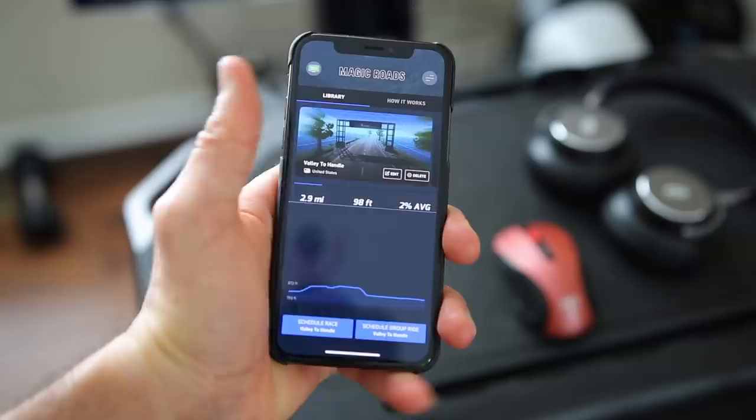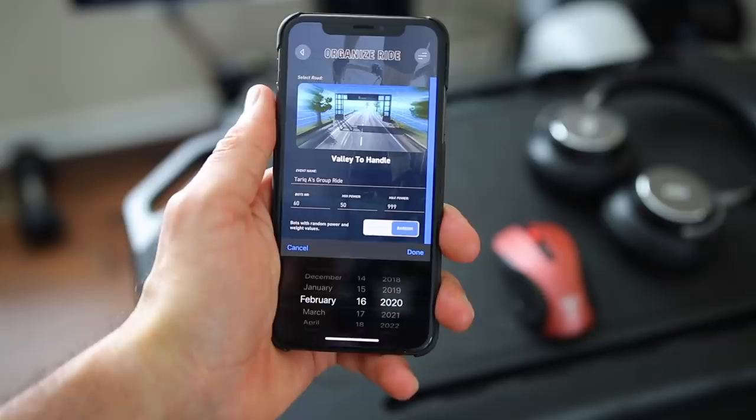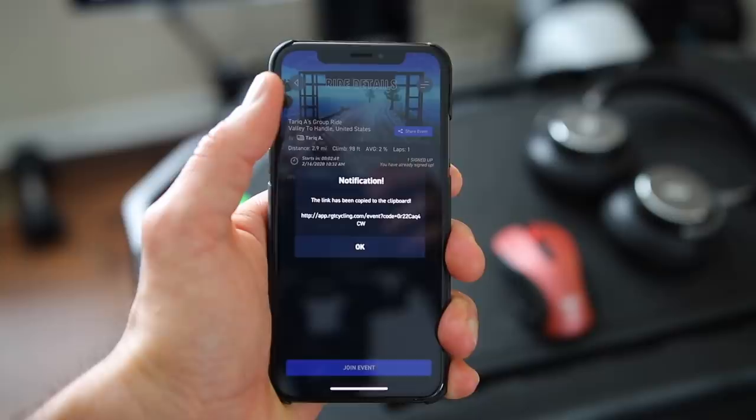Other features they added is races and creating your own group rides. When you create your own group rides, you have a bunch of options that you can select, like a number of bots you want to have riding with you, and if you want to have them distributed bots or just random bots. And also you will get a link to invite your friends to your group ride or a race. Overall, this is by far the most legit app I have seen that might give Zwift something to worry about.